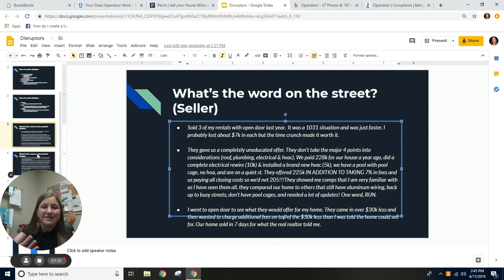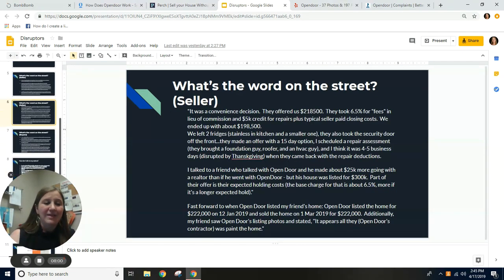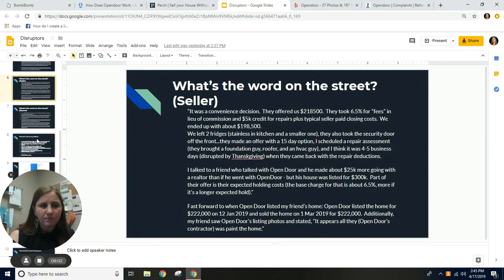If you as an agent can sell that home for $20,000 more than what Opendoor can sell it for, how much is that $20,000 worth? Is it worth an extra month? Is it worth 2 months? And maybe because of the price range of the home, you'll sell it just as fast as Opendoor's buying process anyway. You're not sure. They can't guarantee that it's going to be quicker. And actually, let's go here to the buyer side.